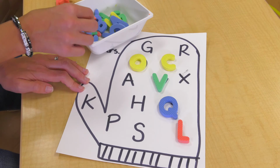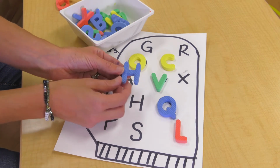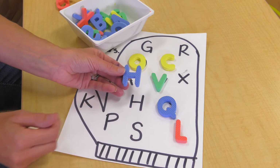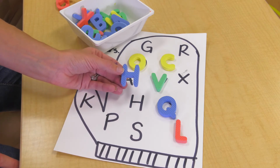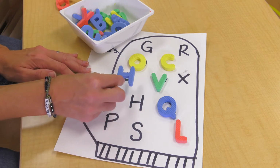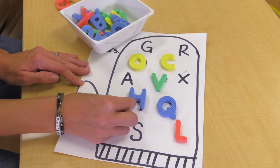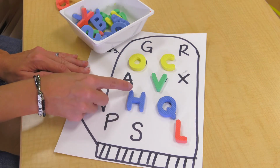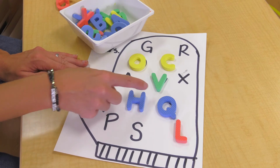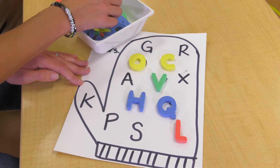Great work. How about this one, the letter H? What words do you know that start with the letter H? Oh, hat, that's a good word. And heart and hug. Oh, here it is. Let's trace over this H. Down, down, and cross. Nice work.